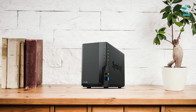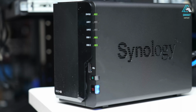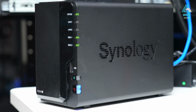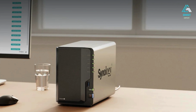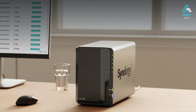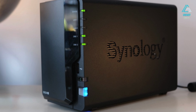The faster processor can do all tasks with fewer system resources, allowing other tasks to be run or accounts to connect to the enclosure without slowing down overall performance. 2 gigabytes of DDR4 RAM should be enough to get started, but it can be expanded to a maximum of 6 gigabytes, as supported by Synology.